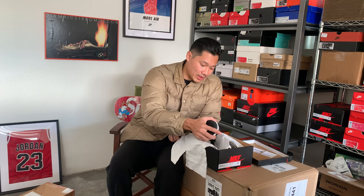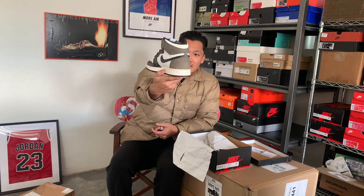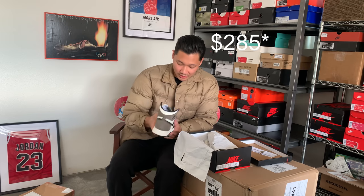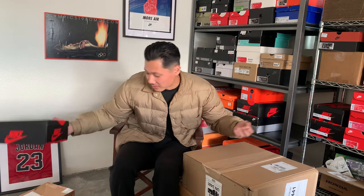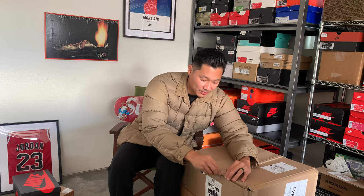He sent me a pair of Mochas in a size 7Y. And he gave me a good deal. I think it was like $300 on this shipped. So I know, more Mochas, right? What am I doing with my life? But this is what we got. I don't know if you can see it here, but we got a big package.